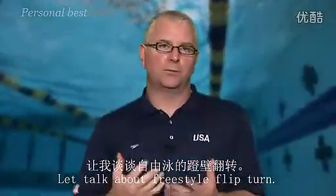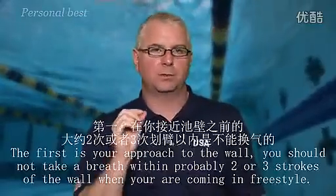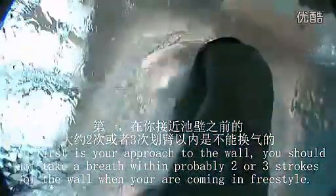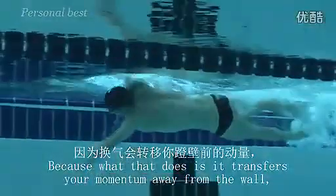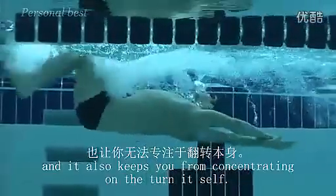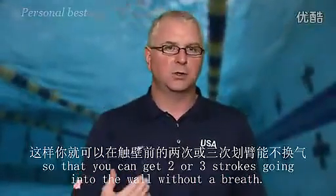Let's talk about freestyle flip turns. There are several key ingredients to a good flip turn. The first is your approach to the wall. You should not take a breath within probably 2 or 3 strokes of the wall when you're coming in freestyle, because what that does is it transfers your momentum away from the wall, and it also keeps you from concentrating on the turn itself.